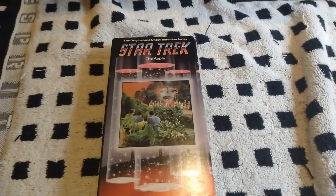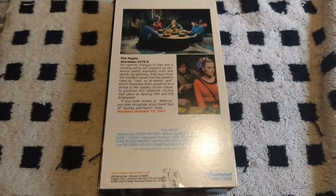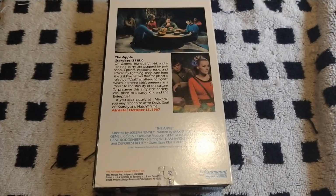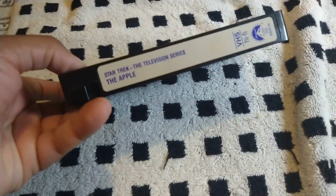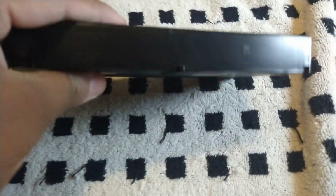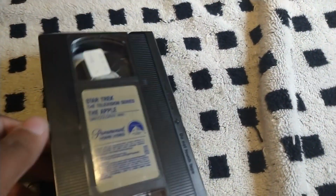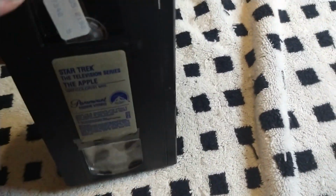Next, here's The Apple, episode 38 in the series. October 13th, 1967, stardate 3715.0. Sixteenth week of 1991. Actually, it's 1989. My bad.